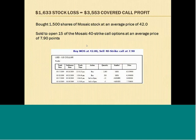So in this example, our brokerage confirmation shows that we bought 1,500 shares of Mosaic stock. That's an agricultural company, at an average price of 42. So you can see we bought 1,000 shares at 42.05. We bought 500 shares at 41.90. So this averaged out to an average price of 42 for buying the 1,500 shares. And then we sold 15 of the Mosaic 40 strike call options at an average price of 7.90. So we bought 1,500 shares of the stock and sold to open 15 call options at 7.90.